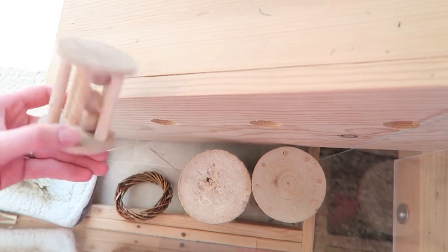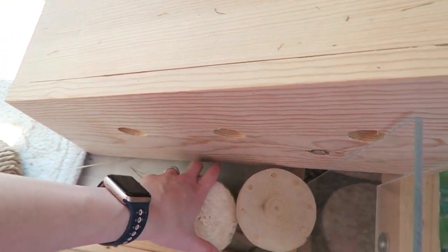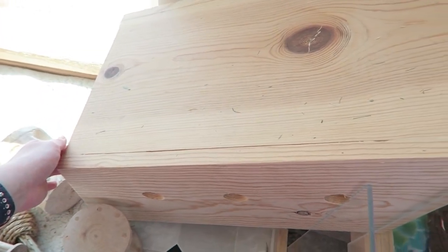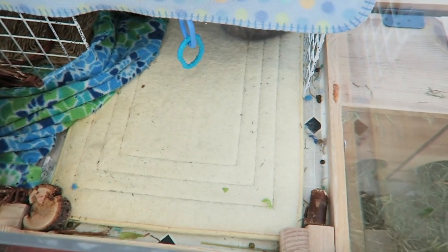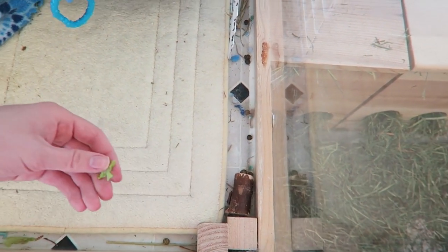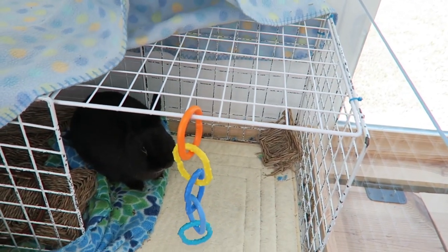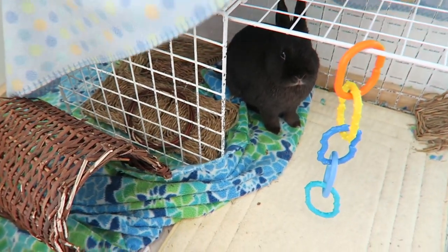And then we've got a rattle roller, a willow ring that's been shoved in this corner, and then a bunch of other toys that were shoved in this corner. Anyways, then there's this ramp that leads up here, and this area is a complete disaster. I like to have grass mats under their hidey houses because otherwise they destroy fleece if fleece is under the hidey house. So actually, this is not fleece, this is lettuce. And then this hidey house is a complete disaster. There's stuff in there as well that's ripped apart.